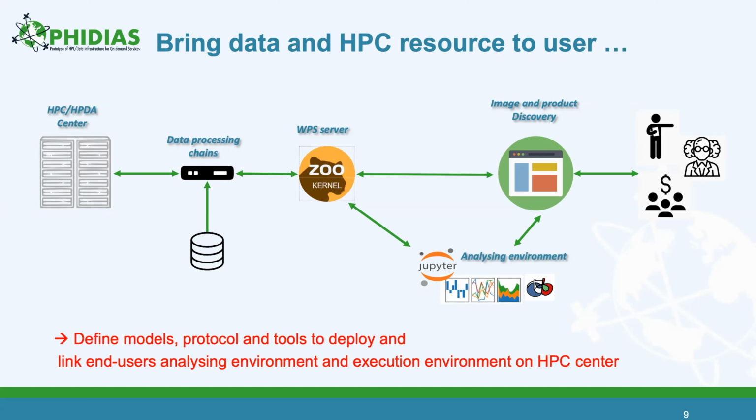In the middle of my schema is the link between these two worlds, the world of the user and the world of the web processing services server. This is a way to link the two worlds, and the next presentation will give more precise elements about these three compartments.